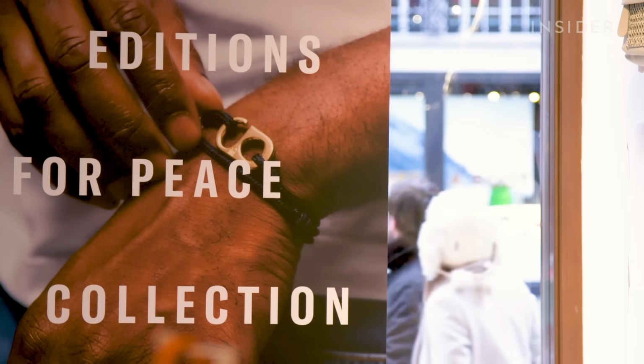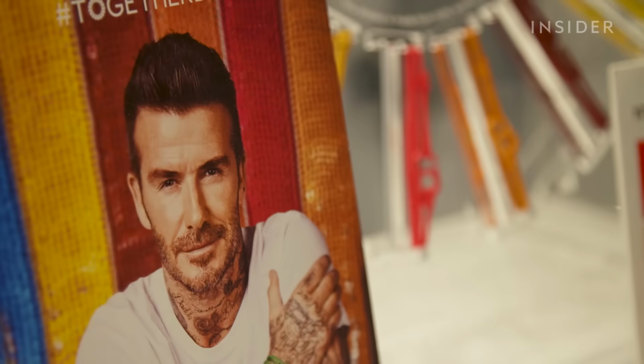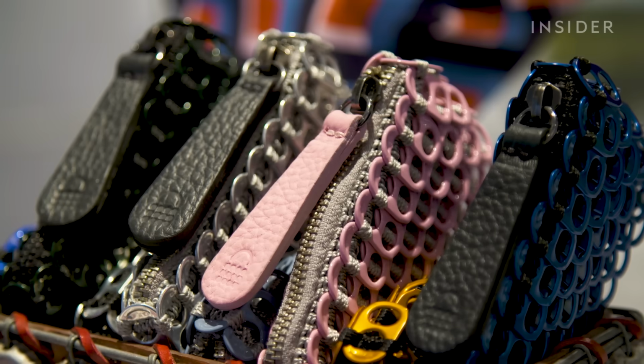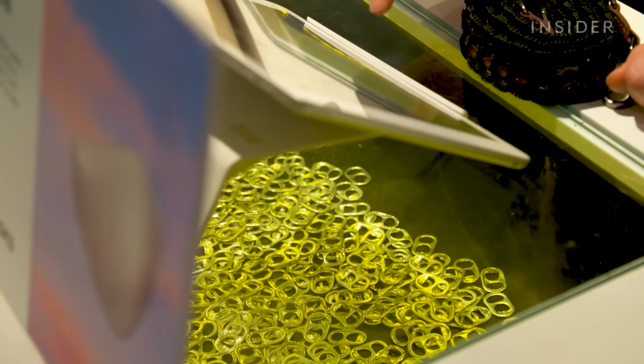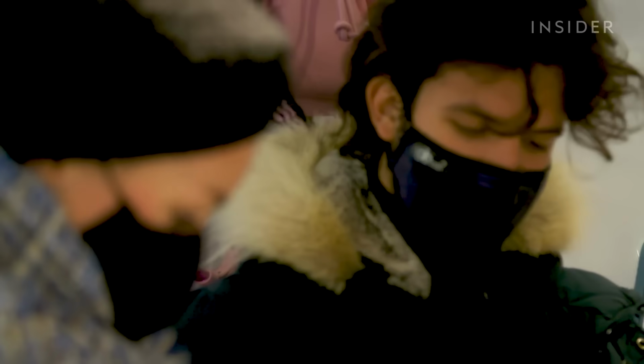There's no reason why there shouldn't be more sustainable stores. We should be the norm. This should be the way that fashion is going to make sure to give ourselves the best chance of preserving the planet and reducing carbon emissions. Even in a pandemic, the store itself has been a magnet for high street shoppers, but it is the Bottletop story that keeps them coming back.